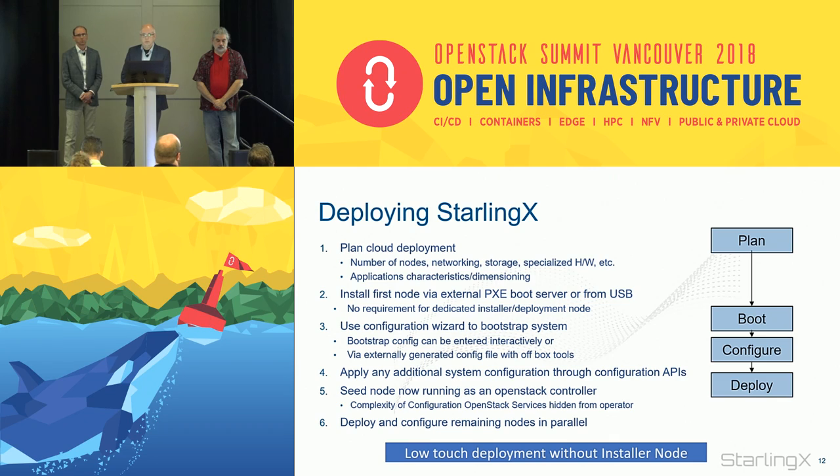There would be a configuration wizard to bootstrap the system, which can either be done by feeding in an off-box generated configuration file, or alternatively, it could be entered interactively. We provide REST APIs to do the remaining system configuration. And once that's done, you now have a seed node that's up and running as an OpenStack controller. So we've really hidden the internals of how you configure OpenStack from the end user.